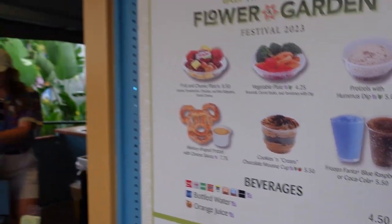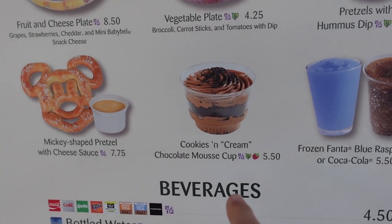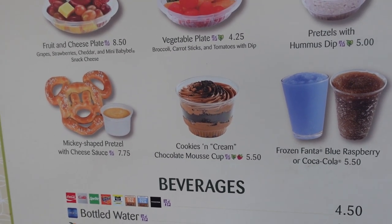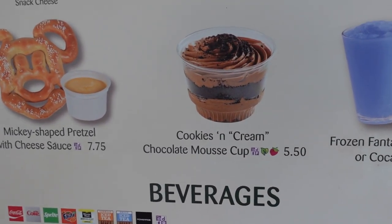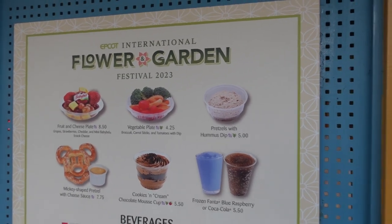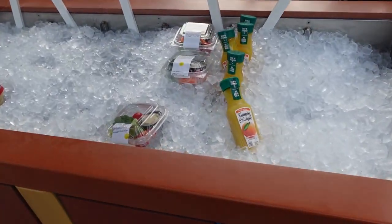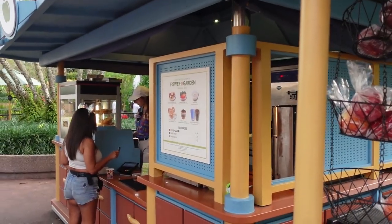Okay, we made it to the booth, which is right outside the butterfly house, and I actually have one right here. Again, weird, but it does have the little marker here that tells you that it's on the garden grays. So $5.50, let's try it out. I don't think you can go wrong with cookies and cream mousse. I thought maybe it was going to be sitting here in this ice over here, but it's not. It's actually in the booth. They have it in a fridge.